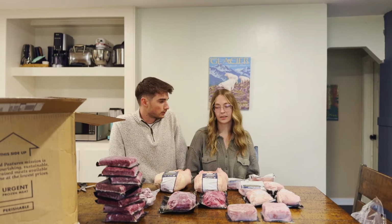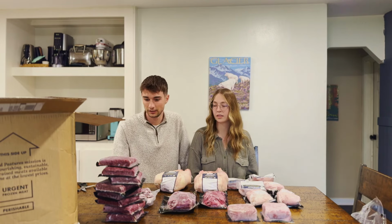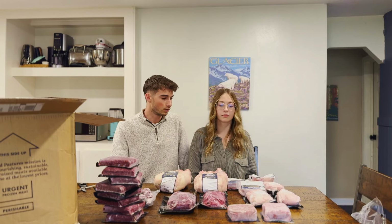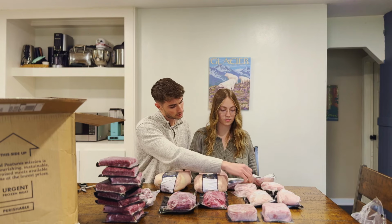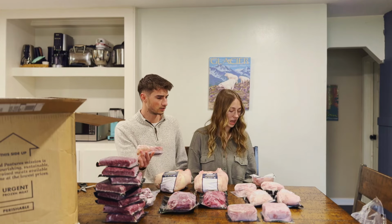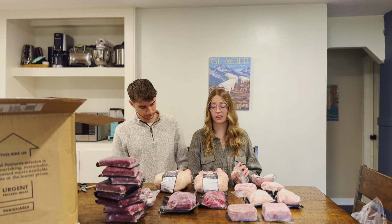So, $200. What do you think? Good. That's a lot of meat. I agree. This is a lot of ground beef. We removed a few different things just so we could get more ground beef because we like the ground beef. Like we substituted some of the drumsticks. We only have one drumstick, but they have an option for another, and we wanted chicken thighs instead. So the best part about Wild Pastures is that you can completely customize your box if you don't like certain things.